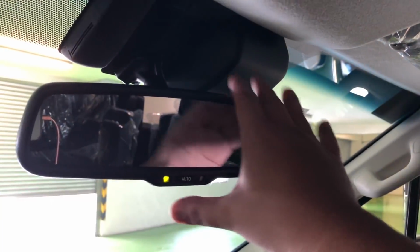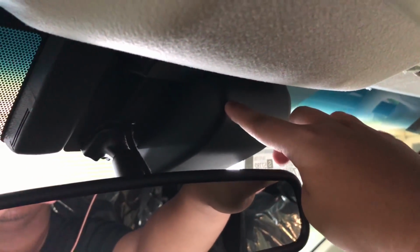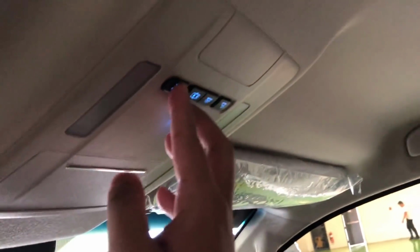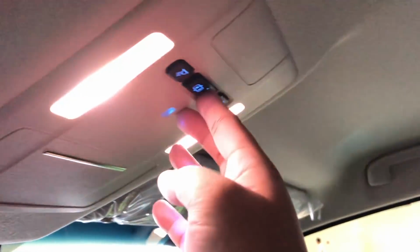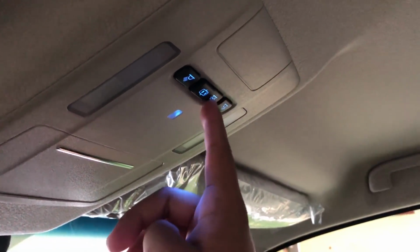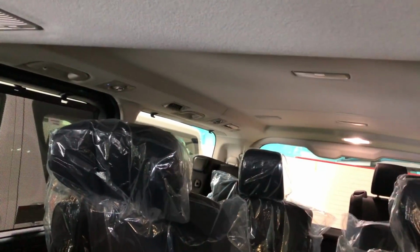Your mirror also has your auto dimming feature, as you can see. And this one is sunshade holder. So this one's your room light. Once you press this, every light opens up, even on the back.